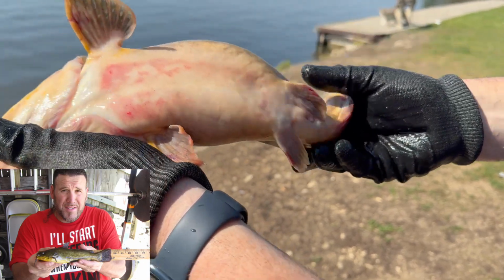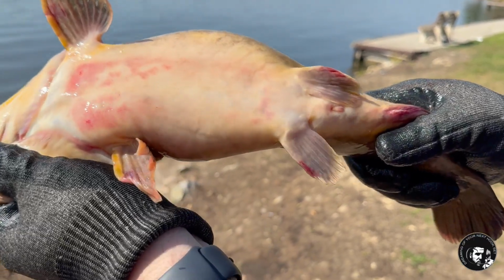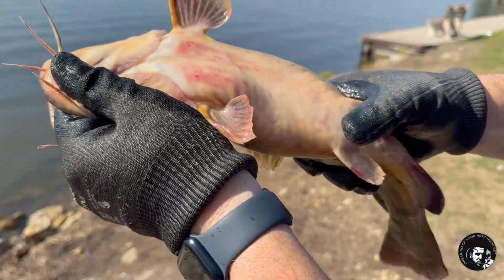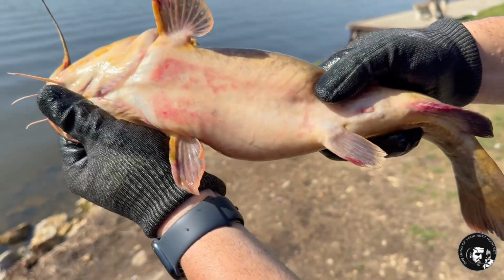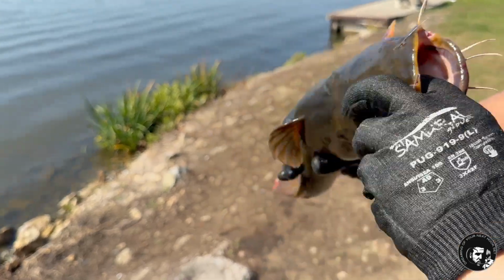Hey, you guys, let everybody know in the comments. I'm going to let you guys tell me. I'm not going to say anything. What do you guys think? There it is. It's a flathead.